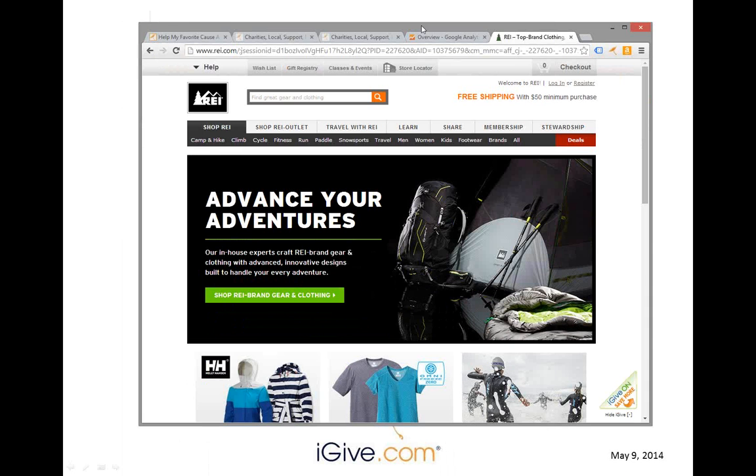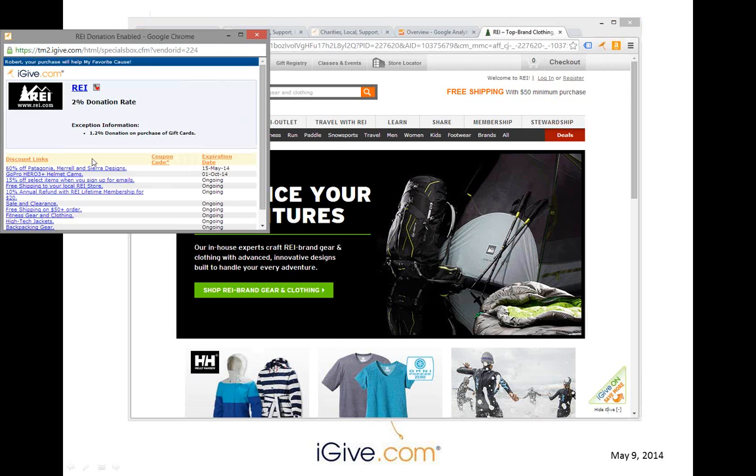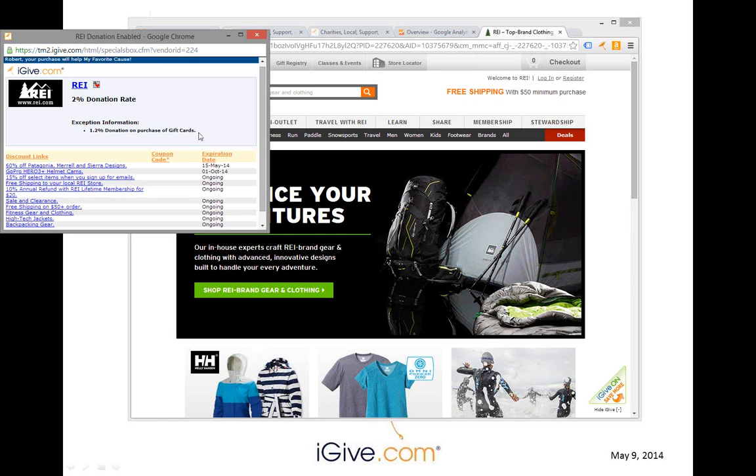And right here is the iGive button. If I click it, I can see all sorts of information about REI. I see that there's some really cool deals to be had. I can see the donation rate. I can see where there are exceptions, because not every store makes possible donation on every purchase.